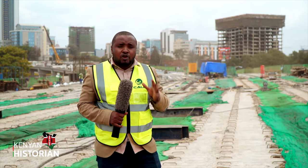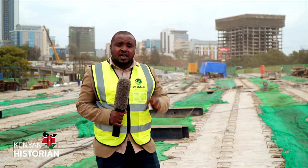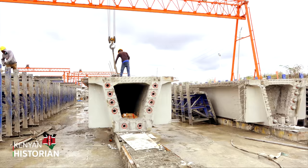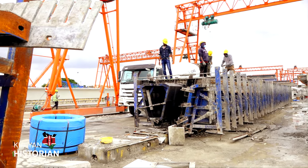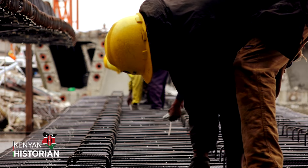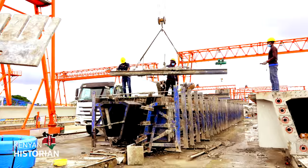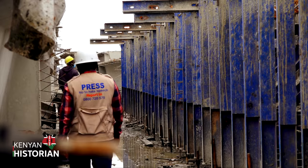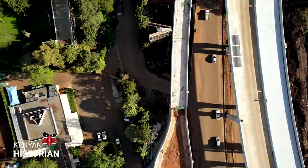The expressway is already reshaping Nairobi's landscape, and it is expected that once completed, this road will change things in a city characterized by heavy traffic during peak hours. At the heart of it is a technological innovation that allows engineers to build longer and bigger bridges. One by one, traveling up the scale, we tell the incredible story behind this mega structure.